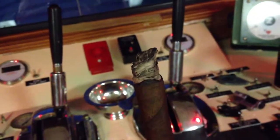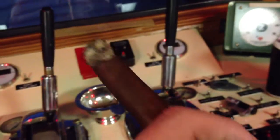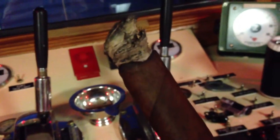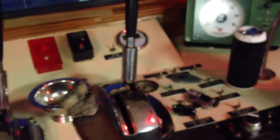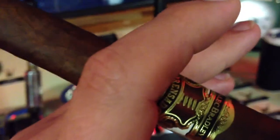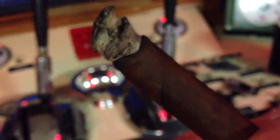Yep, she went out on me. I was working the throttles of my boat at the time, so maybe my fault. I don't think I put it down long enough really to give it that excuse to go out, but you know, I'm gonna give it that one though. It didn't go out all the way. Went out where it was just you're having to draw real hard, and I don't like puffing my cigars back to light. I find it makes them bitter.